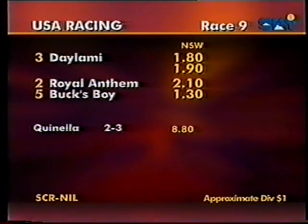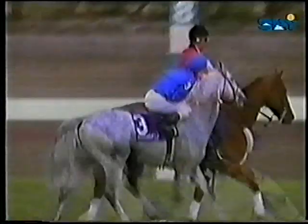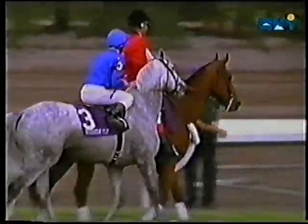The race taken out by Daylami, and he has also broken the curse of the Europeans at Gulfstream Park. They don't have a great record at this track, but it's taken a super horse to turn that around. Sure has. They've actually wrecked up the Quinella, haven't they? Number 3, Daylami from 2, Royal Anthem. And last year's winner, Buck's Boy, trying to lead all the way again. Ran a very brave race, actually, Buck's Boy. But Daylami too good, the grey. And Frankie Dettori blessing himself as he went past the post.